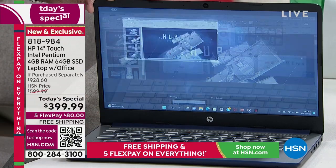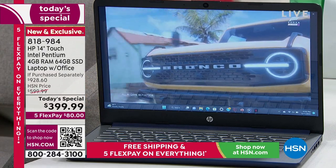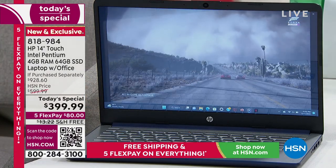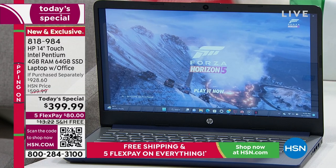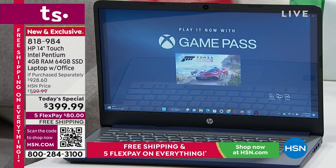I want you to actually look at some video for a minute. I think video is one of the best places you can see clarity. Just watch that video for a second. I mean, if that's not extraordinary quality on your video, then I don't know what in the world is. It's a beautiful screen. Way better in person than it is coming across the airwaves.